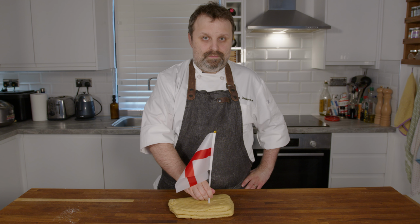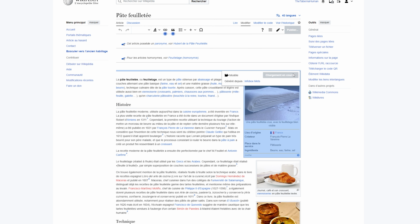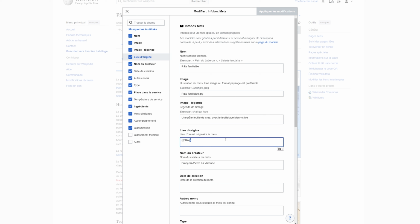pastry in English. Well, tough luck, Frenchie. England got there first. Now get that flag off Wikipedia. It's land of hope, glory and puff pastry pies. Ruling the waves and layers of dough. Well, that is a take, but we advise caution.